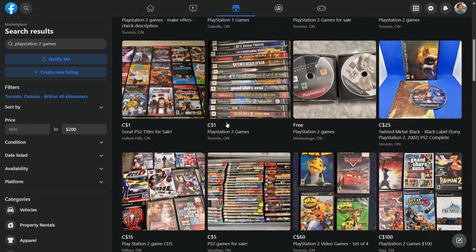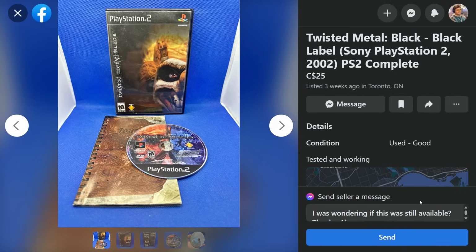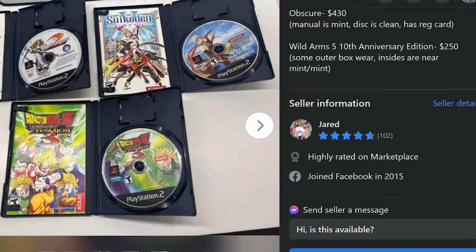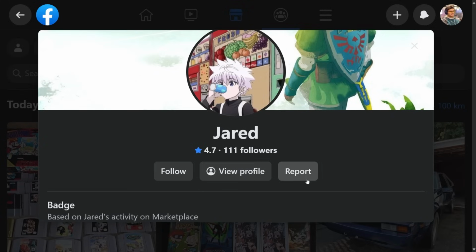When scrolling through listings, it's easy to see that the majority of sellers are basing their prices off eBay. You'll probably even see listings from the same sellers over and over again. What I like to do is block sellers like these. Don't get me wrong, it's not because I have a problem with them or anything. That's reserved for the reporting button.